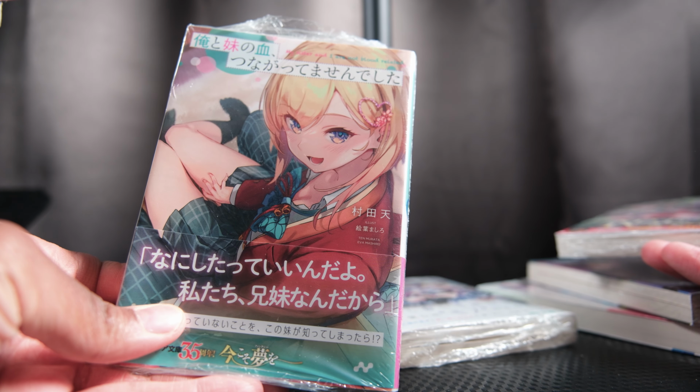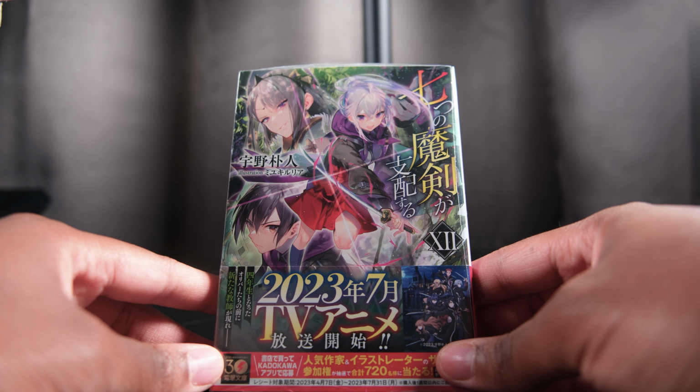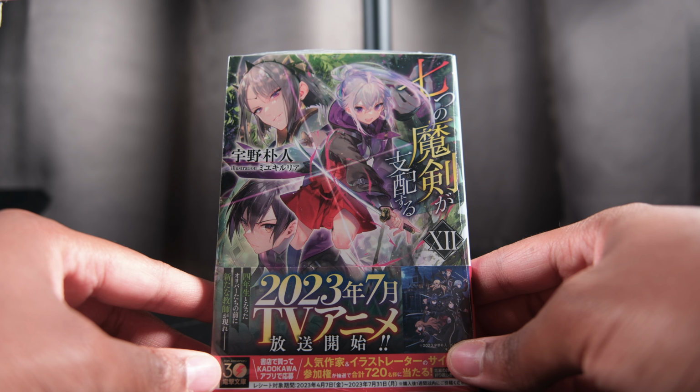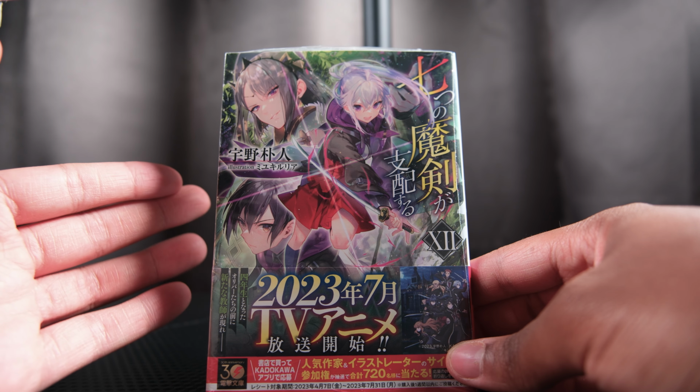Another obligatory blonde. And then here we've got Nanatsuma Volume 12. Now, Nanatsuma recently had an anime which finished last season. I personally thought it was awesome, but it seems like a lot of casuals and people who just weren't into the light novel already weren't really feeling it.